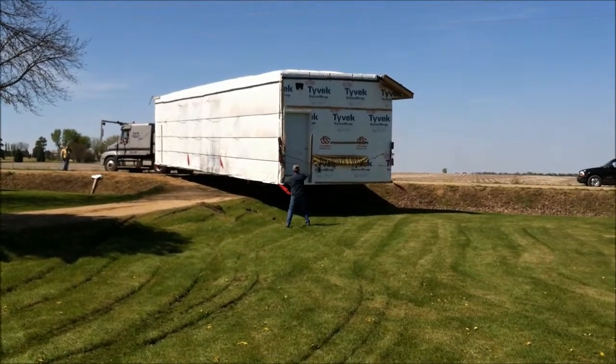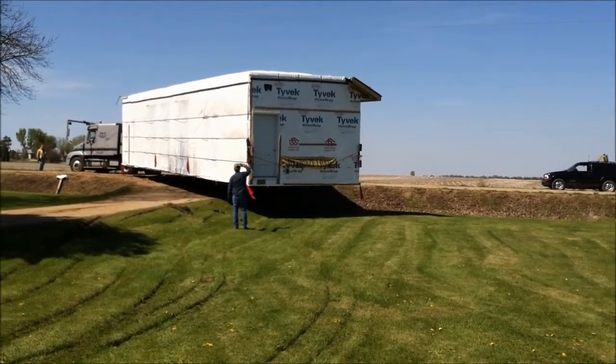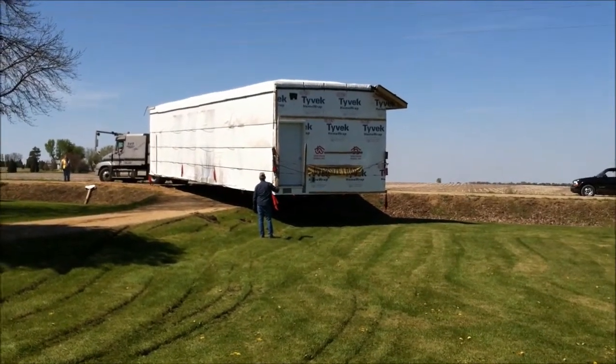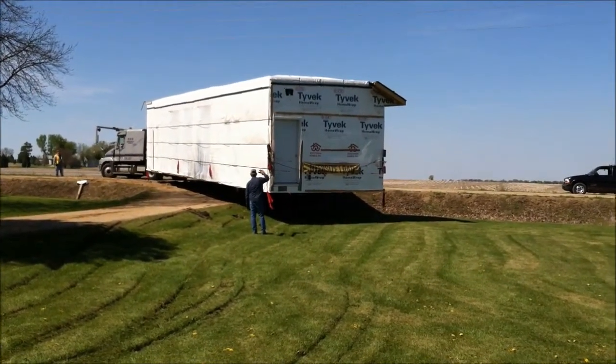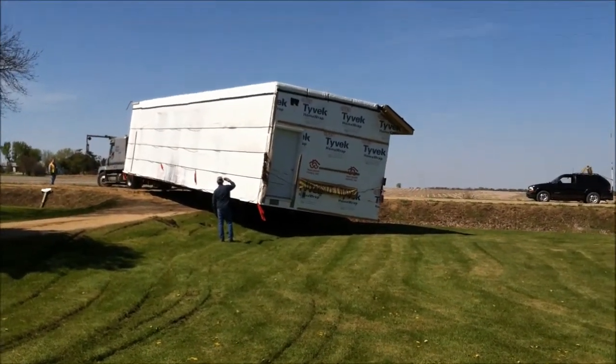Now they're going to stop it. Got one wheel hanging up. Got one wheel hanging. The dual's on the right side, but it's level. There it really took a tip.